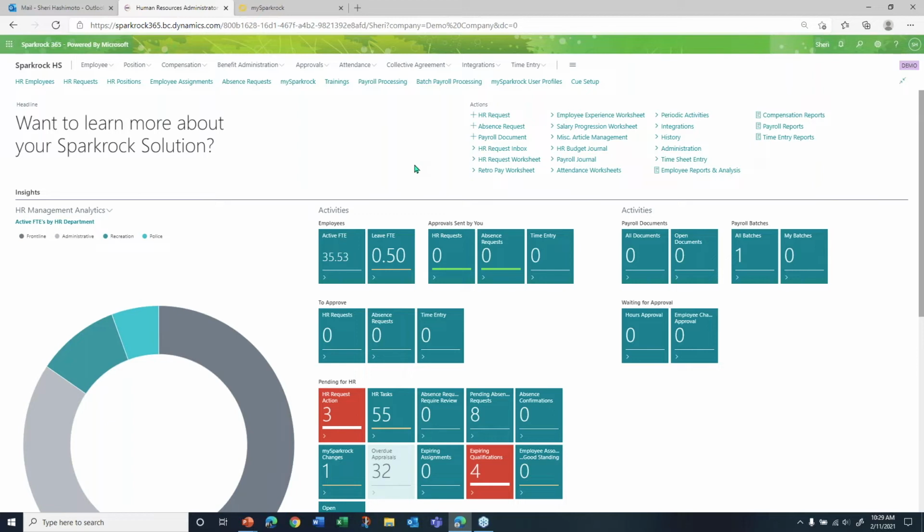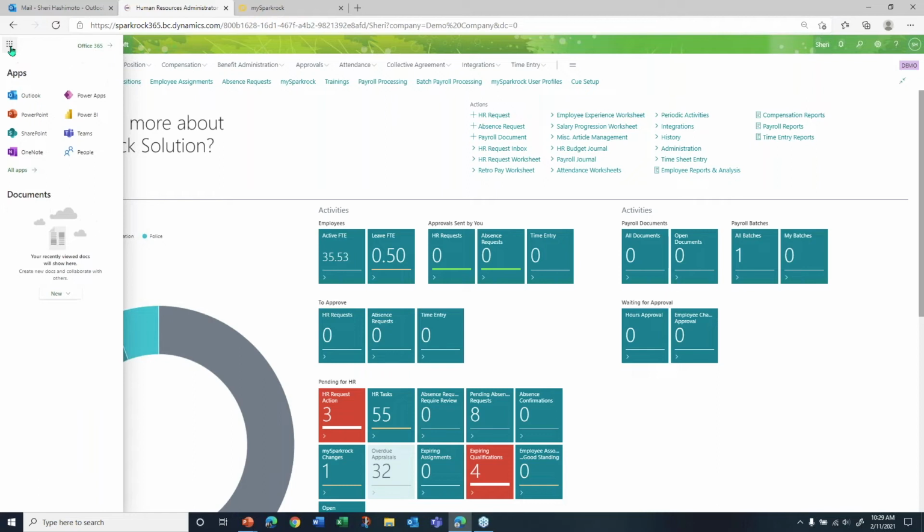And what do I mean by Microsoft out of the box? Well, here's a couple more examples. Up in the upper left-hand corner is what they call the Microsoft Waffle. And this gives you direct access to all your Office 365 applications right here in the product.